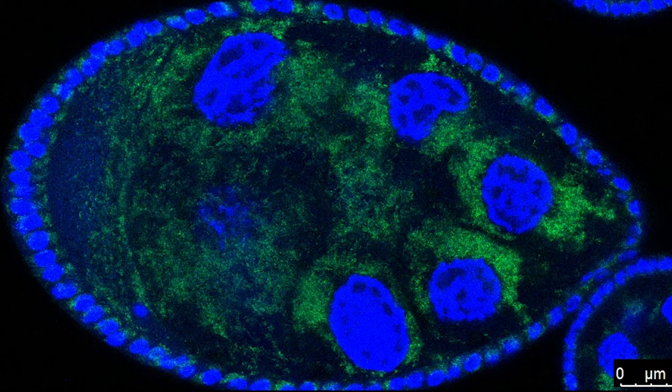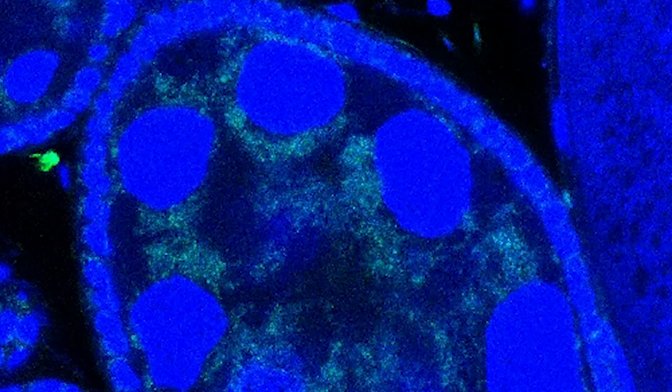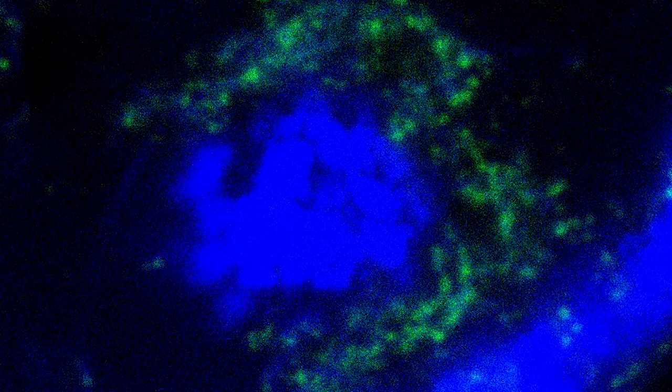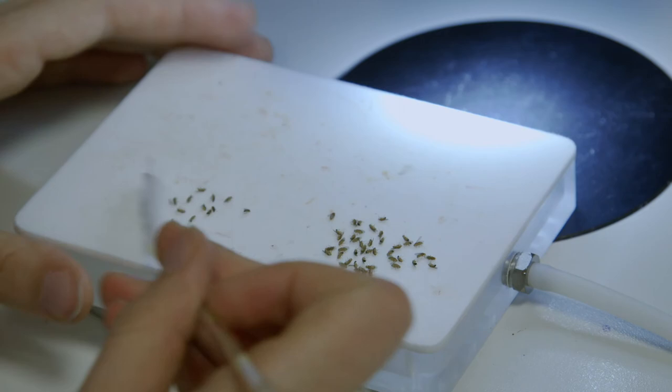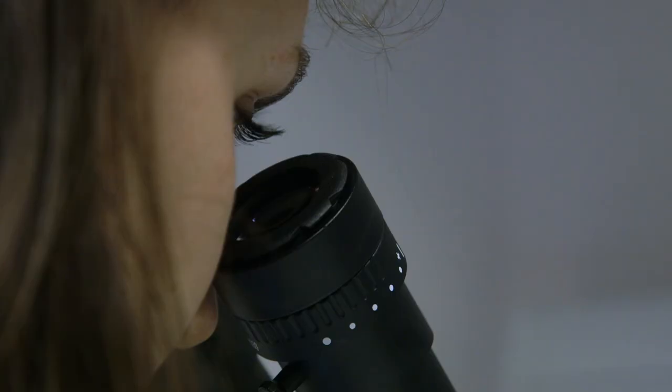We then follow the transmission of the mutant genome for many generations. These flies revealed that there is a quality control mechanism to limit the transmission of those disease-causing mutations. But certain mutations can override this quality control and increase their abundance.